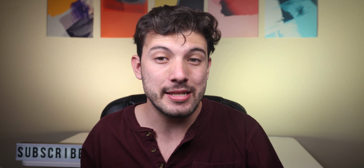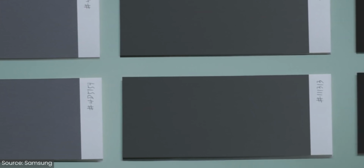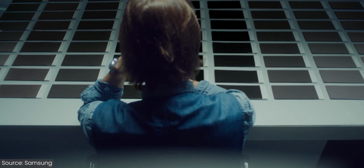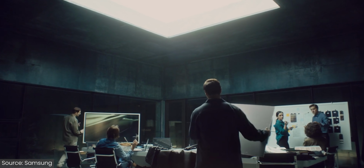Anyways, enough about the performance, it's time to talk about just how beautiful this phone is. I remember watching the Samsung Unpacked event and sort of snickering at how long it took them to just settle on a black color for the S21 Ultra. There's only one perfect black. It's bold, yet understated. Black is the most difficult color to create.